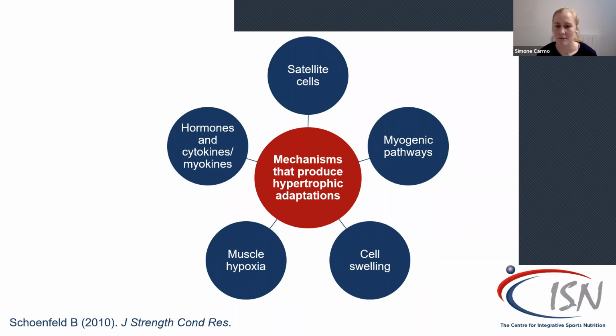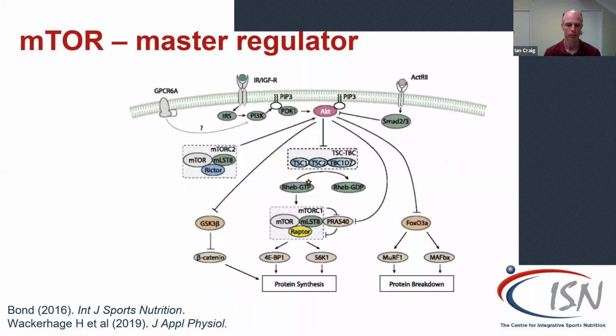And then most importantly, the myogenic pathways, and we'll focus on mTOR, which is considered the master regulator. I wanted to focus on this because as nutrition practitioners, it is important to have an understanding of this pathway, because it is regulated by the energy status of the individual, but also certain amino acids, as well as mechanical stimuli. So when we load the muscle, what is thought to happen is that the cell integrity is disrupted, and this is sensed by mechanosensors on the skeletal muscle fiber, and that can activate the myogenic pathways, and specifically the mTOR pathway.